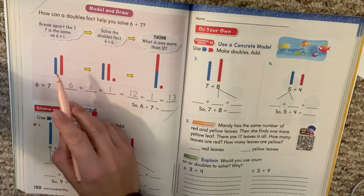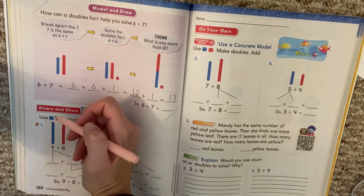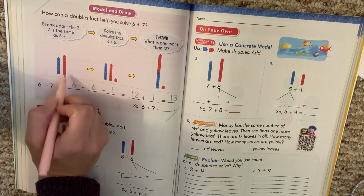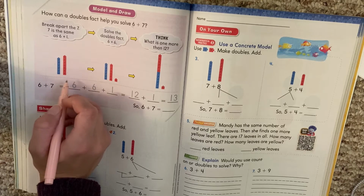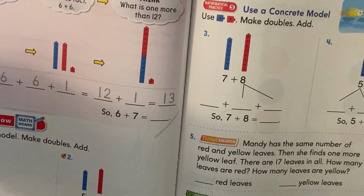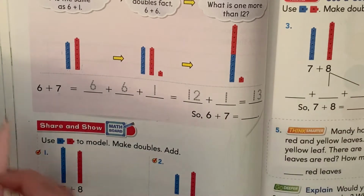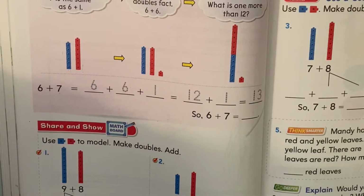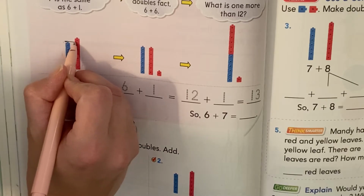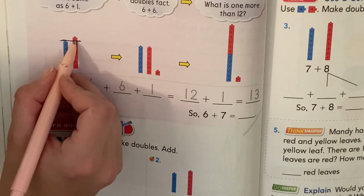So here is what they show us. Here is 6, and here is 7. 6 blue, 7 red. So what we can do is look at this column. Well, hey, they're almost the same size, aren't they? Let me zoom in for you and move this over a little so it's easier to see what I'm doing. This is very similar to this one. What they want you to see is it is very close to a doubles fact. See how this one comes to right here? I drew a line across the top. This would be the same, and then you have this one extra at the top.